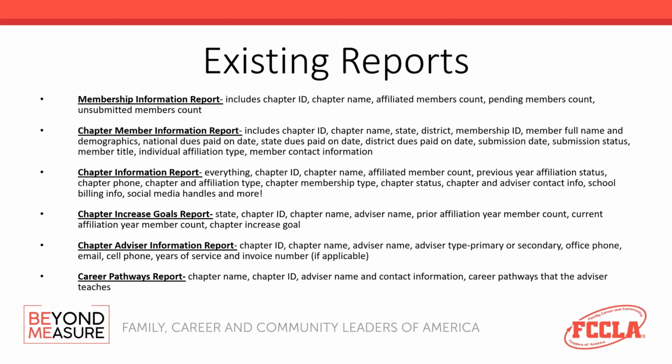The most popular report tends to be the chapter member information report, just because it's a very large report, so it has almost all of the information you could need on it. It's going to provide you with the most information, and then you can change it to delete some of the columns so that you can make it a little bit smaller and more manageable.